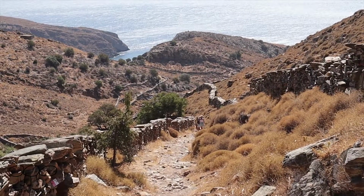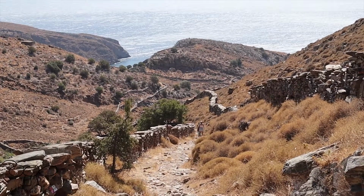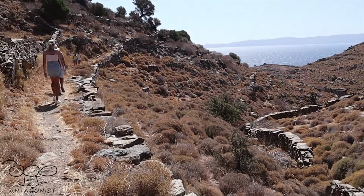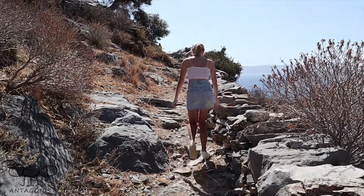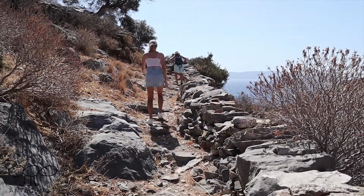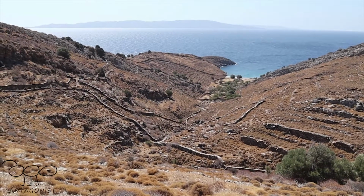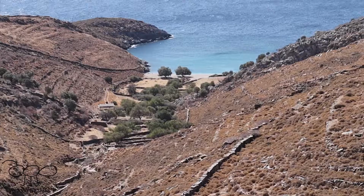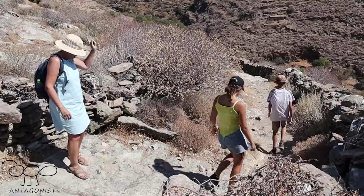Wow, look at that for a view. Really rugged scenery. Rugged old island. I think we have the beach all to ourselves. Off to Karthea!